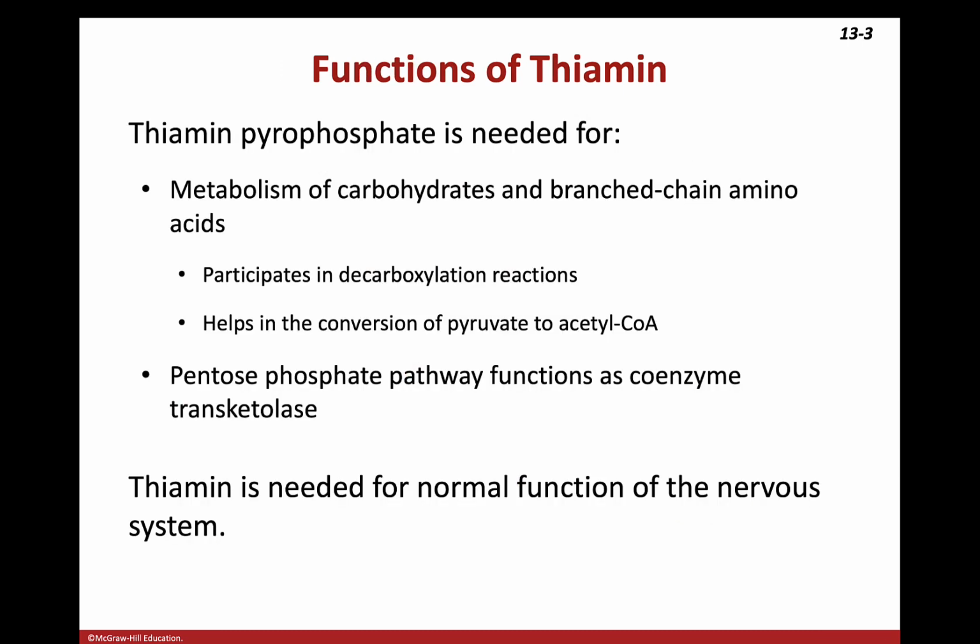Now, the function of thiamine, and here we're looking at thiamine pyrophosphate. What it is needed for primarily is the metabolism of carbohydrates, but also branched-chain amino acids. Thiamine actually participates in decarboxylation reactions, also helps in the conversion of pyruvate to acetyl-CoA. In the pentose phosphate pathway, it functions as coenzyme transketolase. And remember, another thing that thiamine is important for is normal function of our nervous system.